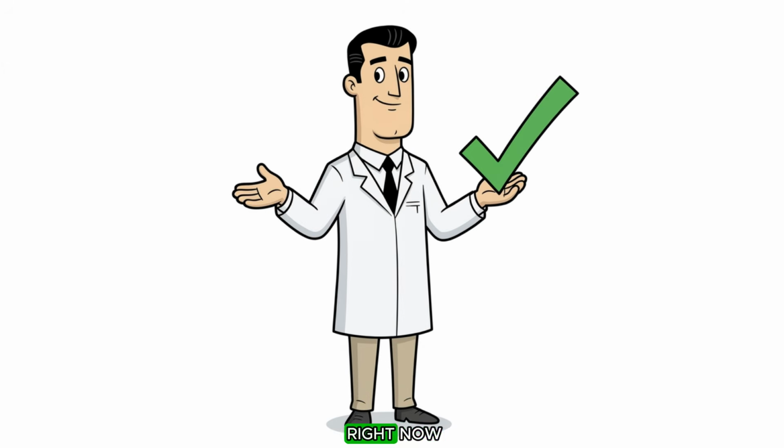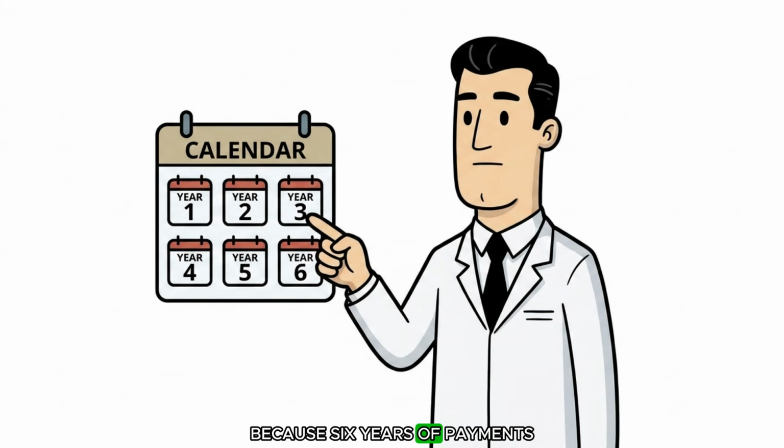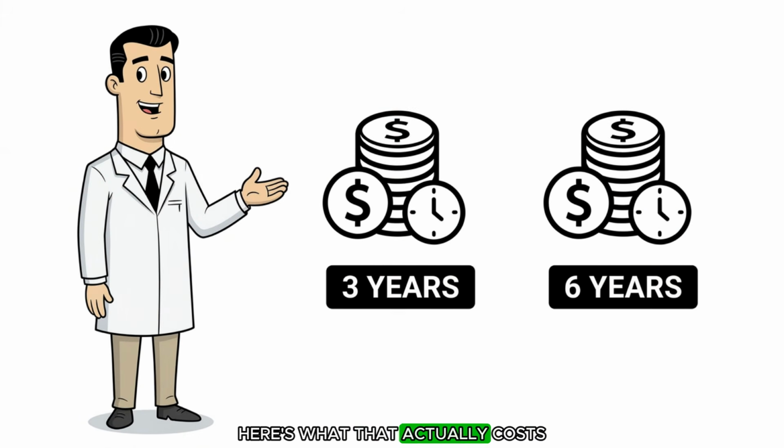And it works because right now, more than a third of new vehicle loans in this country stretch past 6 years. Not because 6 years of payments is what anyone actually wants, but because 6 years makes the monthly number small enough to say yes to. Here's what that actually costs.